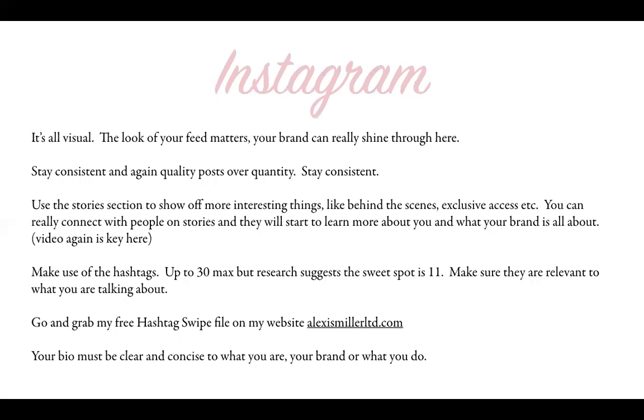Make use of the hashtags. Instagram allows you to use up to 30. Although the research suggests, and what's coming out at the minute, is that the sweet spot for that is actually only 11 hashtags, but make them really super relevant to what you're talking about.